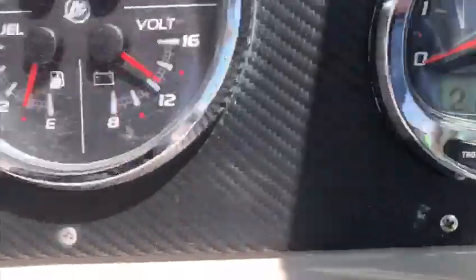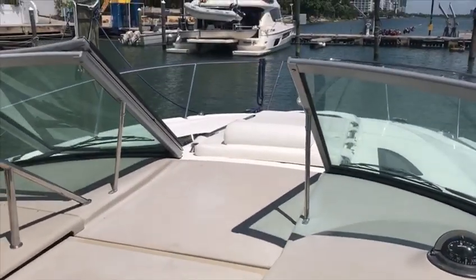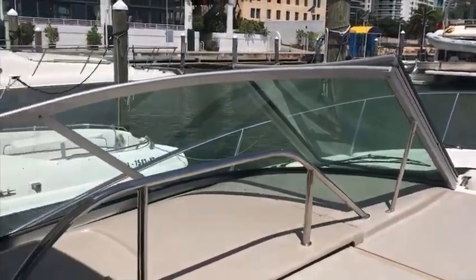724 hours on the starboard and 714 on the port. Nice bow pad, walk through windshield, hard top.